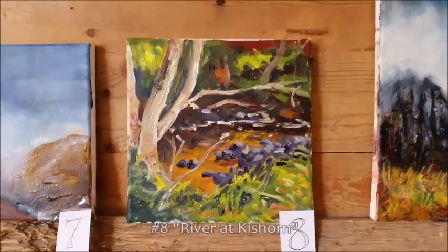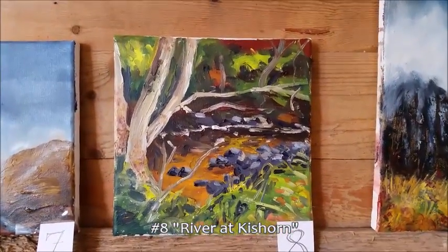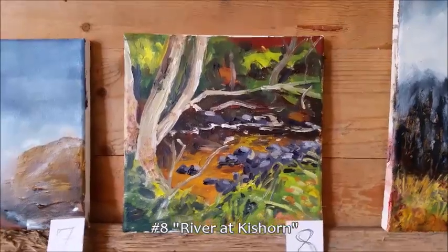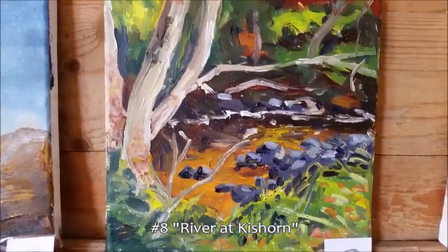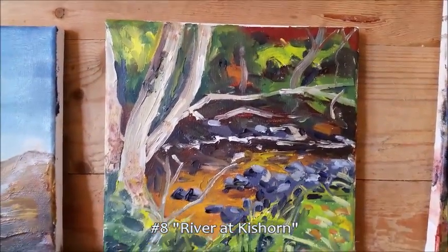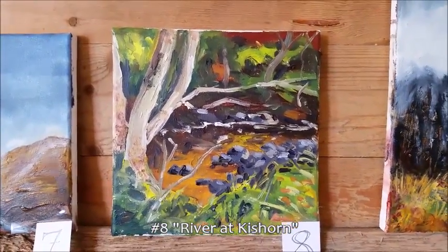Number 8. Tiny small. I think this one's just 10 inches square. River at Kishorn, oil on canvas. It was done in situ up in Kishorn, just before the rains got me to pack up. So it's got that vibrancy of something that's been painted outside.